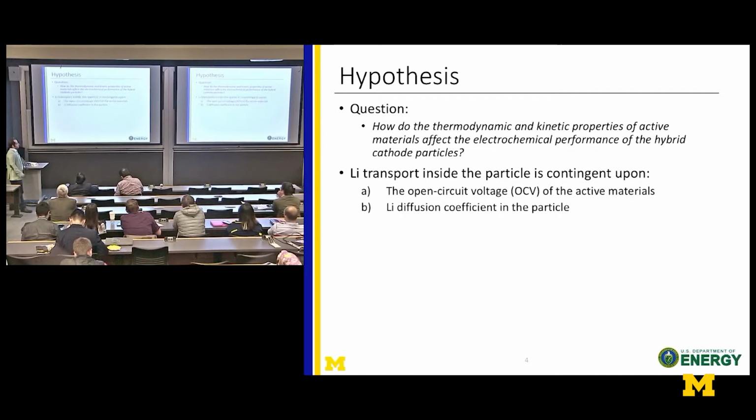And in order to do that, we need to look at what is happening inside the battery when you charge and discharge it. So when you discharge a battery, the cathode particles become lithiated, for instance, in a lithium-ion battery. And when you charge it, the cathode particles become delithiated, and the lithium just goes back to the anode. And so really the answer to this question lies in the mechanisms of the lithium transport inside the cathode particles, which itself is a function of what is called the open circuit voltage (OCV) of the active materials, which is the electric potential in the absence of current, and also the lithium diffusion coefficient inside the particle as a kinetic factor.